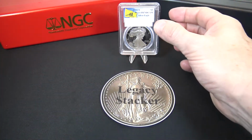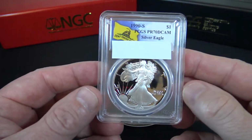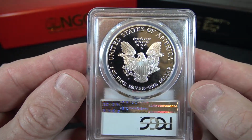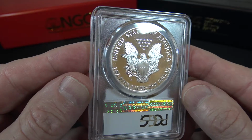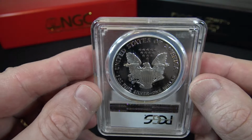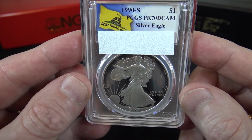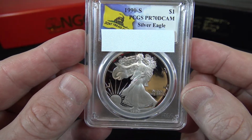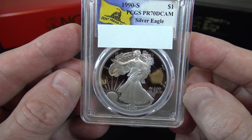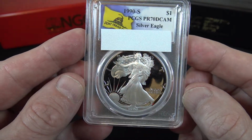The coin we'll be reviewing today is the 1990 American Silver Eagle proof coin. And if we look at the reverse, we can see that it's from the San Francisco Mint. The S mint mark there at the lower left-hand corner. This coin is graded proof 70 by PCGS, has a mintage of 695,510 coins, and based on that mintage and grade, is worth approximately $225.